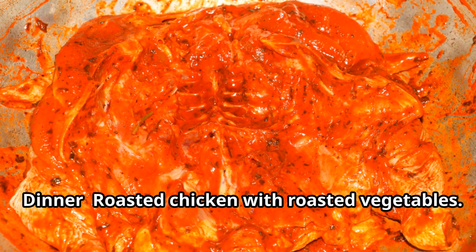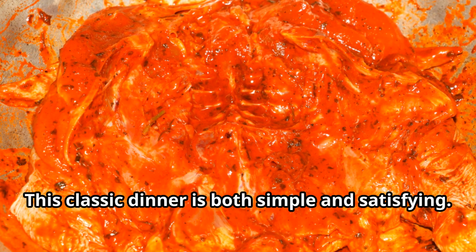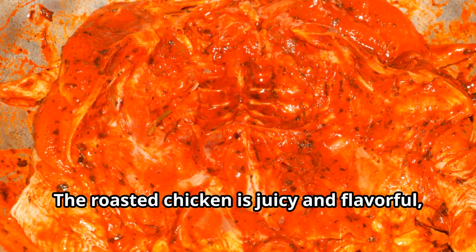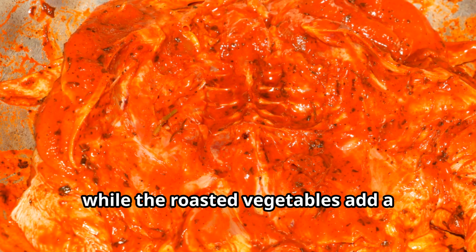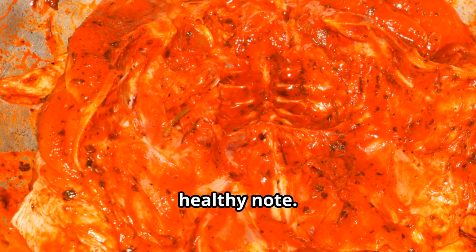Dinner: roasted chicken with roasted vegetables. This classic dinner is both simple and satisfying. The roasted chicken is juicy and flavorful, while the roasted vegetables add a variety of textures and nutrients. It's a perfect way to end the week on a healthy note.